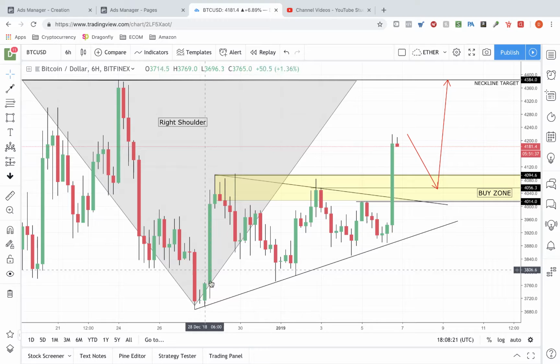I told you guys once we saw this move here, it could take weeks to get to the top of the neckline because down here is 3,700. Up here is 4,300. That's a long way up for Bitcoin. Look for the retest here.